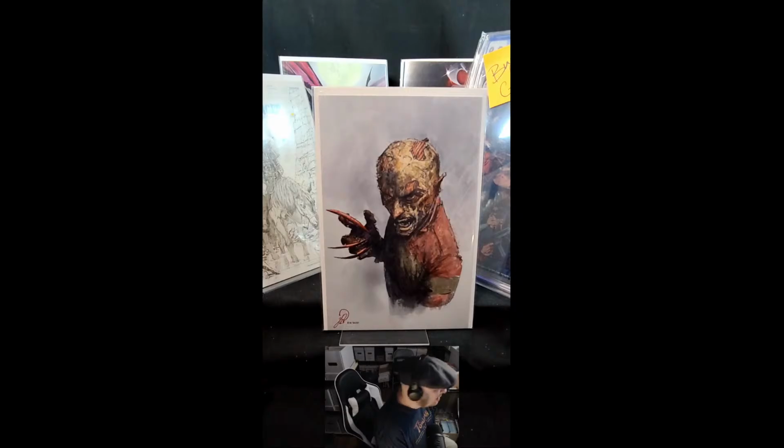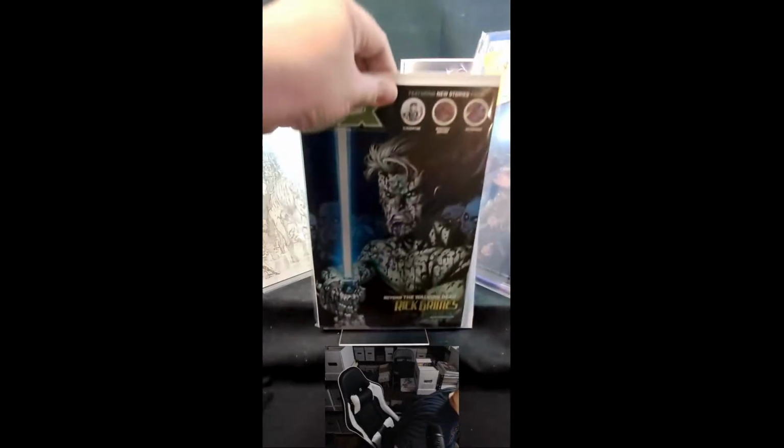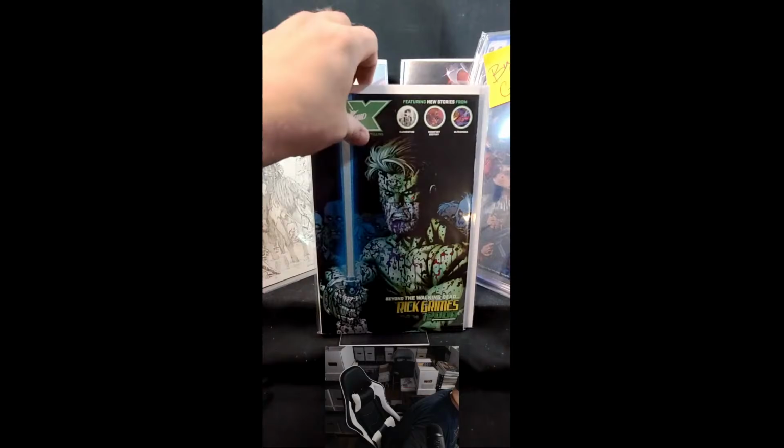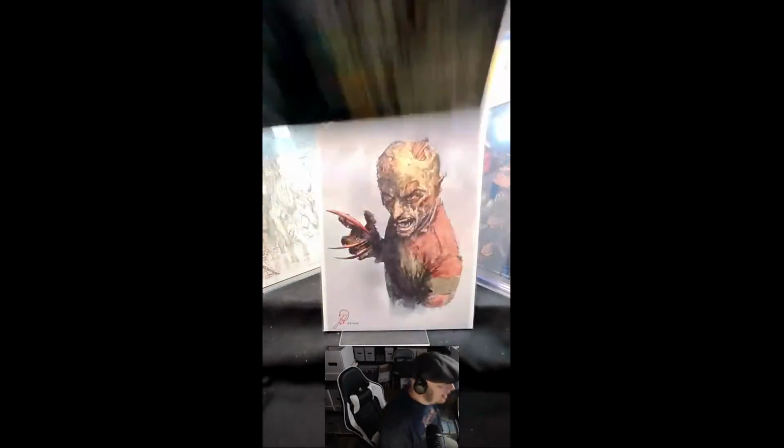How about Skybound X number 1, Rick Grimes 2000. Him and his lightsaber. I also have the cover coming up with him fighting Negan with lightsabers. Okay. Nobody on the Rick Grimes.